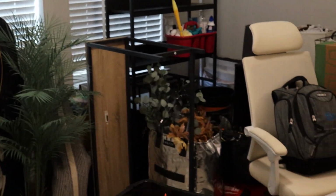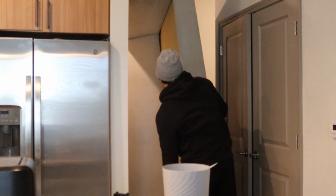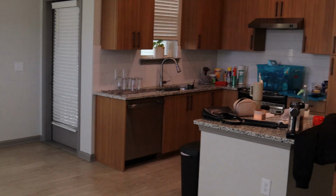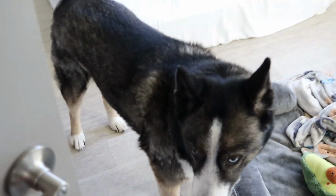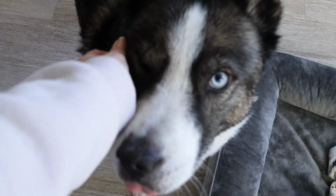So all the bins are out. Just got this kind of random stuff left. Pivot, pivot, pivot. A lot of progress has been made. The living room is completely empty. We still have some stuff in the kitchen, but this is stuff we still need or is just gonna be taken last. Our bedroom is still Coda and our mattress on the floor. But this entire room that was full of bins is cleared out.